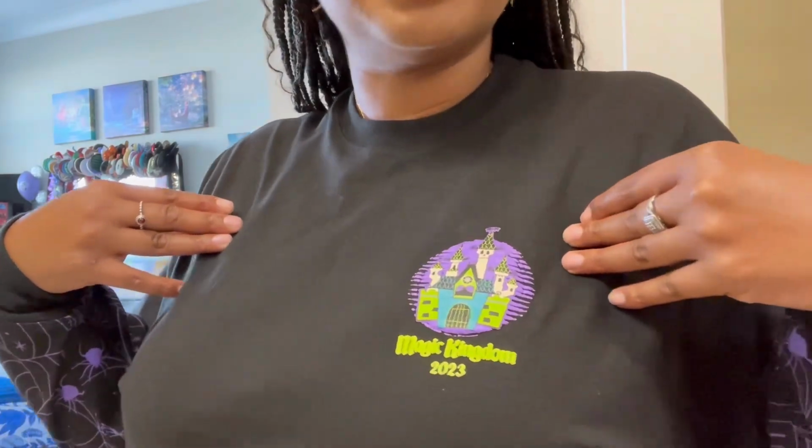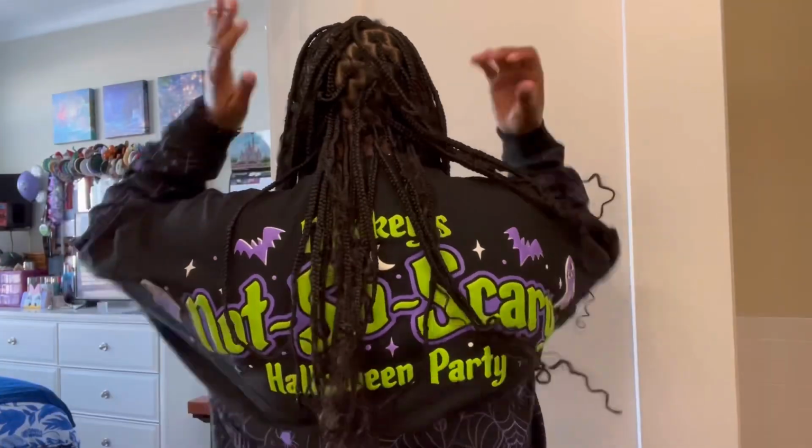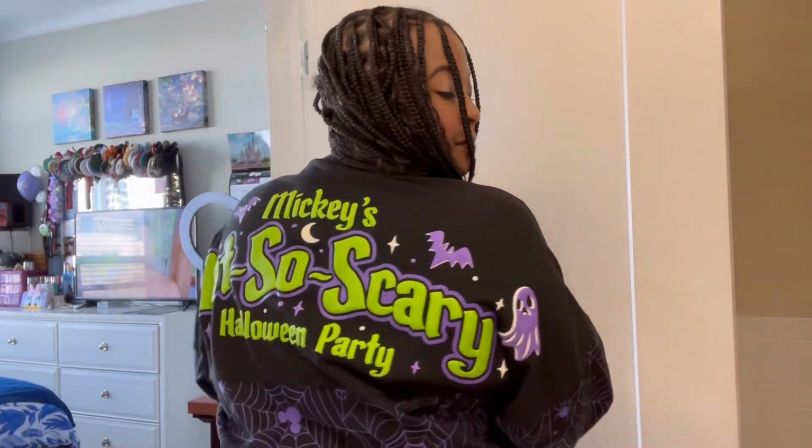Oh, I did get some merch. I did get this spirit jersey. It's really cool in the back of it. See? It glows in the dark. It has little spider webs and little Mickey heads all over it. I also got the pass holder shirt. I can't show you right now because I have it packed for Iowa, but I'll throw a picture of it right there. But yeah, the party was so much fun. We got brunch the next day.